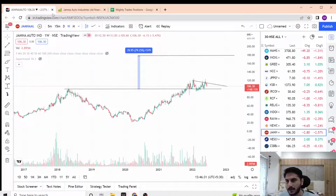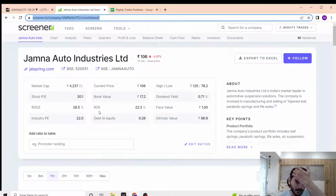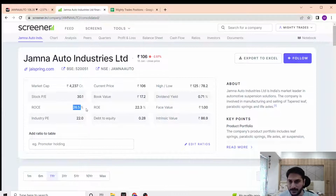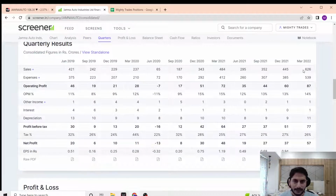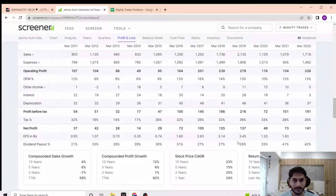So let's see, Jamna Auto. All right, so ROC is very good, 26.5%. Debt to equity is 0.28%. Okay. Let's see here, what else? Anything else? Nothing else that makes any other difference. Now let's take a quick look at the sales numbers. Sales, highest ever quarterly numbers. Operating profit margin, very close to highest ever. Net profit is highest ever, and profit before tax is also highest ever. Very good signs, extremely good, promising signs.